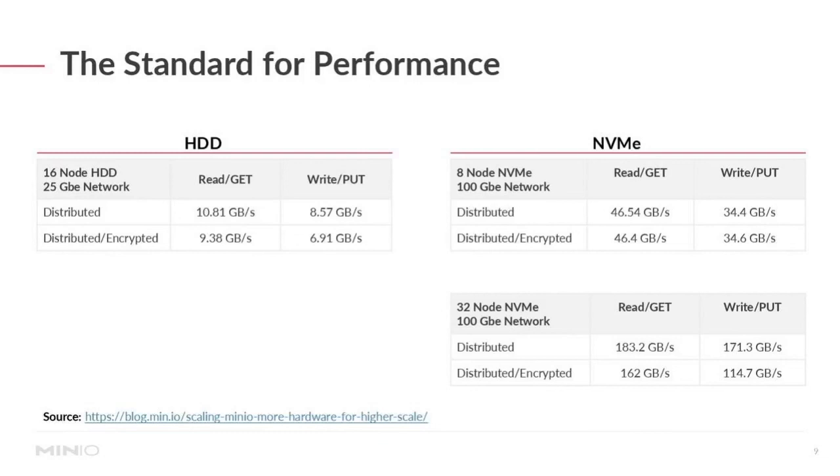But to help mitigate that, we have a tool called Warp. Warp is an S3 benchmarking tool. In any given workload and environment, you can run those Warp benchmarks and verify that you're getting the performance you're expecting for any given S3 operation: deletes, gets, puts, all of those things. Great. One other question here.